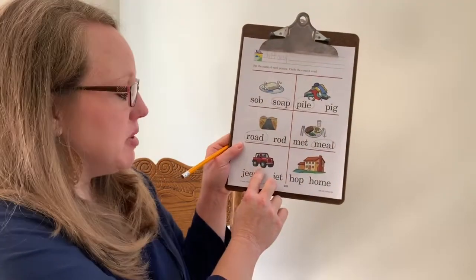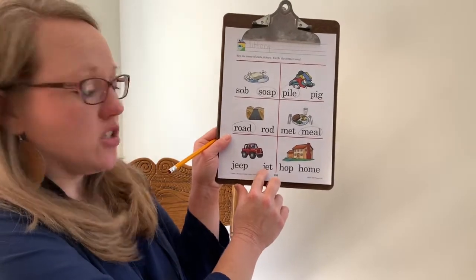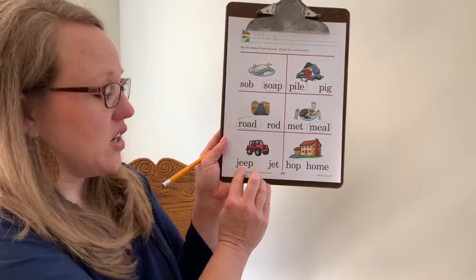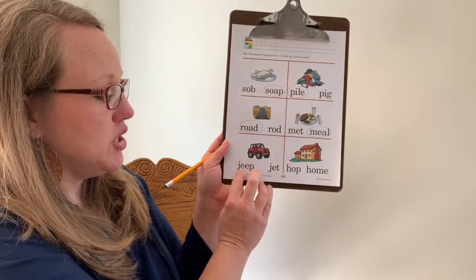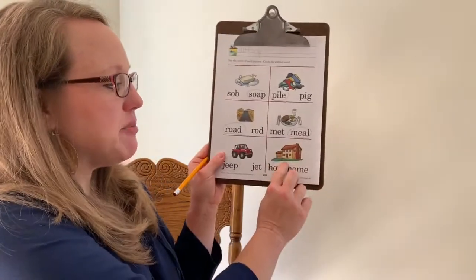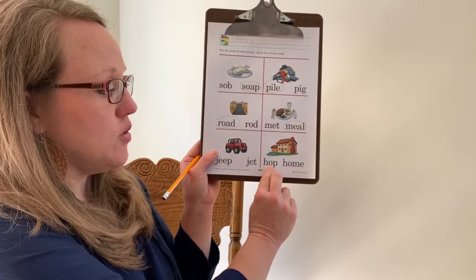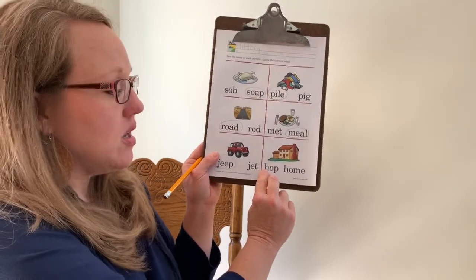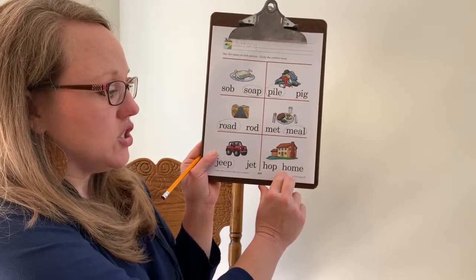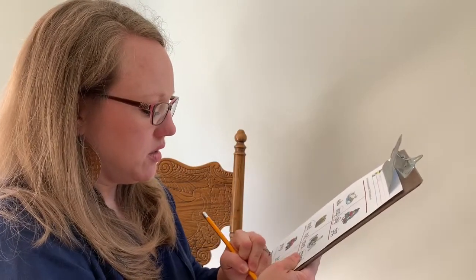This is a picture of a Jeep. We know that this word with one vowel has a short sound, so it's going to say jet. This word with the two vowels is only going to have one sound, so we know it's going to say Jeep. That'll be the correct word. And this last picture is a picture of a home. We know this one vowel word has a short O, so it's going to say hop. This has two vowels, so the O is going to have a long sound. So let's sound it out. Home. That's right. Good job.